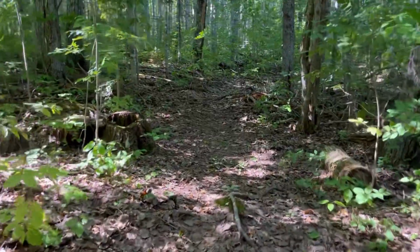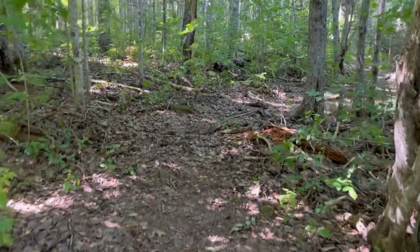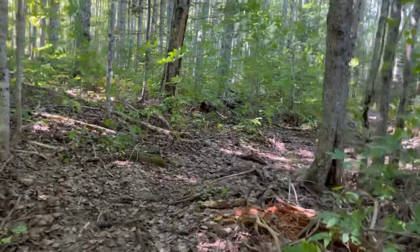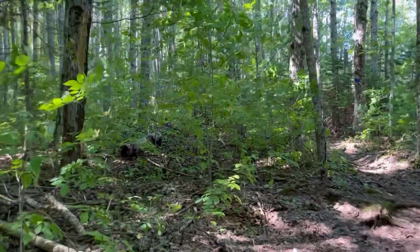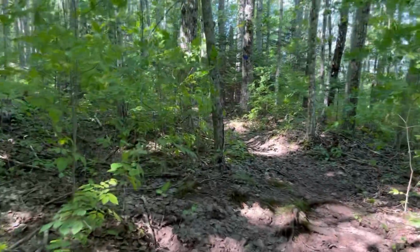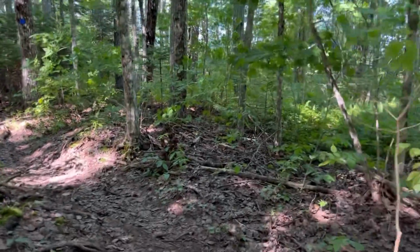What's the scientific name for birch polypore, Sam? Piptoporus betulinus? Is that what it is? Or is it something else? I think it's Piptoporus betulinus.